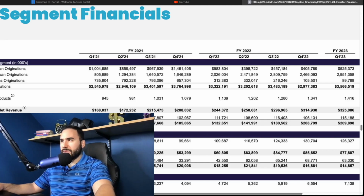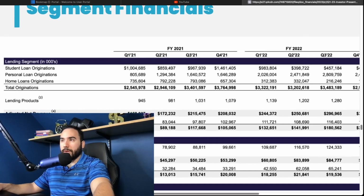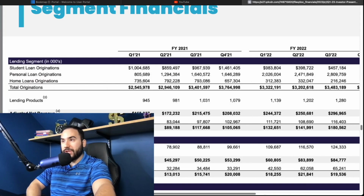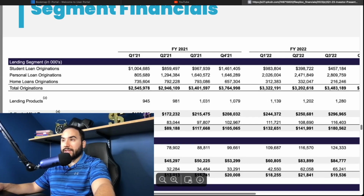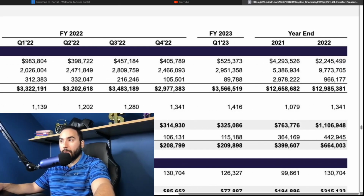Let me actually look here and see what this is looking like. So home loan originations is the third line here, you guys see. And again, these numbers are in thousands. So in Q1 2021, $730 million. By Q4 of 2022, holy crap, this went down to $105 million of home loan originations. That is insane, considering back in Q1 of 2021, again, it was at $735 million. You guys probably can see that. That is pretty nutty right there, from 735 down to 105 million. And now in Q1 2023, that has come down even more to roughly $89.8 million.